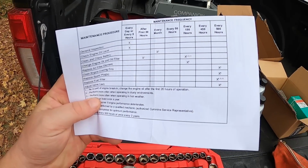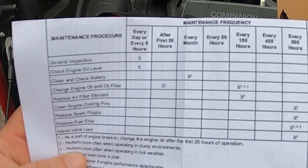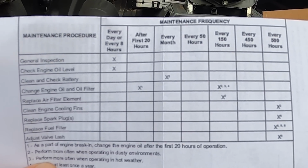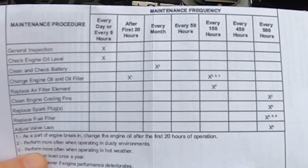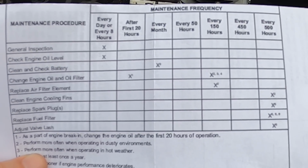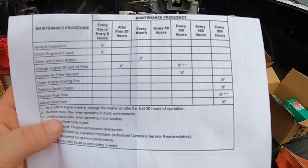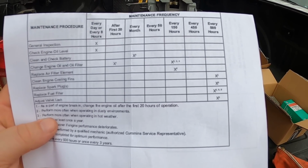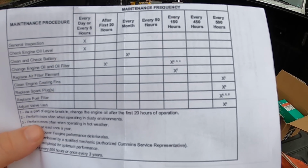So if you're wondering when you should be doing your maintenance on your generator, it's in the user manual, it's online, and it comes with the kit. So for us right now, it says you're supposed to change your engine oil and oil filter and your air filter every 150 hours. And then every 500 hours, you should change your spark plugs, your fuel filter, and adjust your valve lash. Today, because we're in between both of those, we're gonna change the engine oil, the oil filter, the air filter, and the spark plugs. That way, Mr. Thomas is good to go for at least 150 more hours.